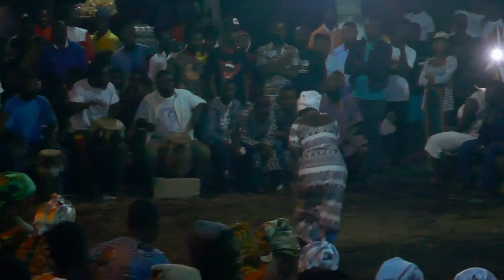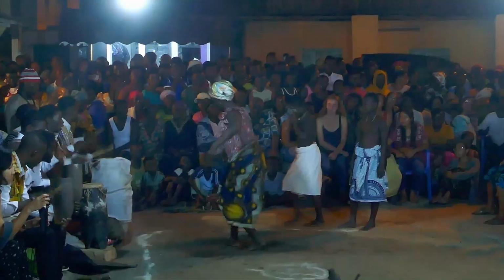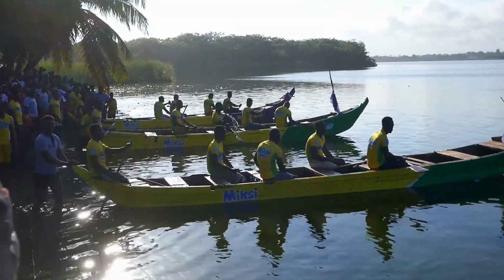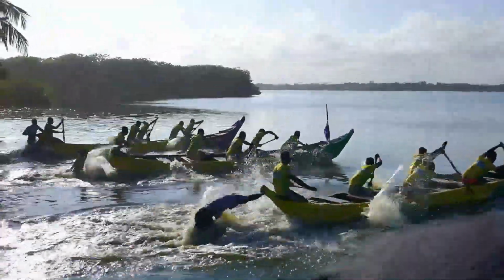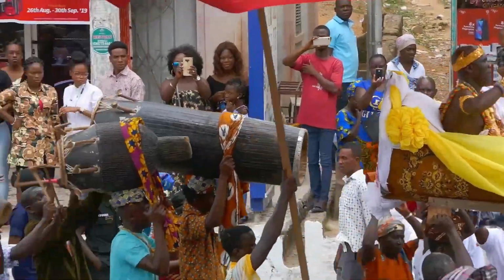Next up is the Ogwa Fetu Afashe that happens in Cape Coast in September. This festival actually lasts 5 days. It includes traditional dances, boat races, the procession of Durbars, and Orange Friday. And whether you go for 1 day or all 5, just be ready to party hardy.